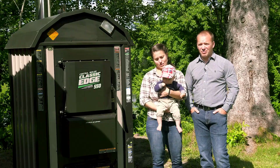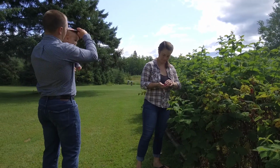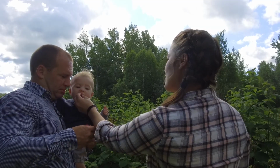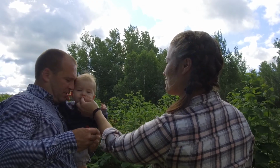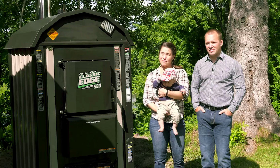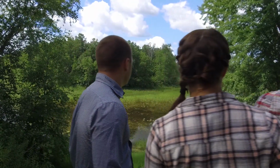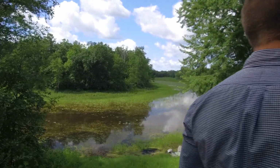And we had this little dude coming along and just really needed to make a change to something that was less expensive because we were spending at least $2,500 on propane a year. So we just wanted to make a change to something that we could manage more successfully and use the resources at our home already.